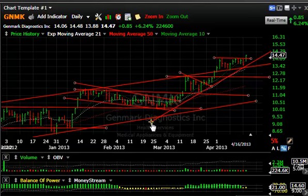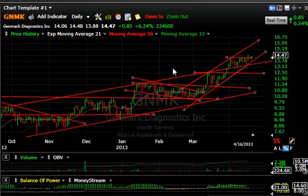And if that is the case, look for CLDX, Genmark, to make a move into the top of this channel. And on the 5th wave, 1, 2, 3, 4, and the 5th wave should take us about 15.5, another point or so from where we are. And then we'll see if it accelerates or not.